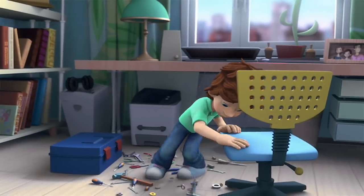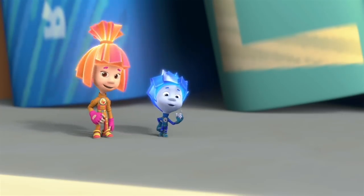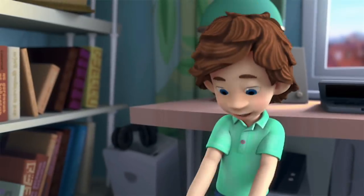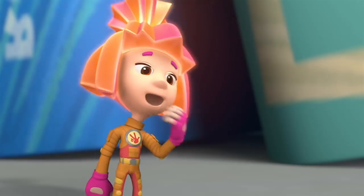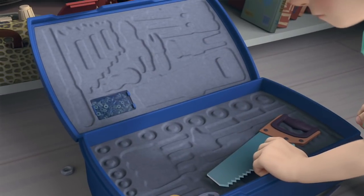Whoa! Look how many things you got all at once. Your dad's gonna be so angry when he sees what you did with all of his tools. I'm gonna put them all right back where they were. And where were they? Open the box and you'll see. It's neat. There's a special place in there for each one of the tools.